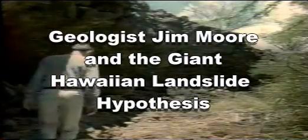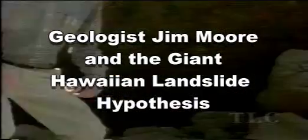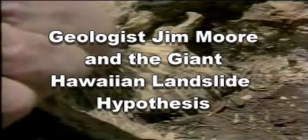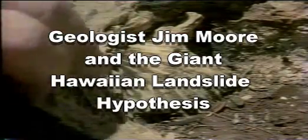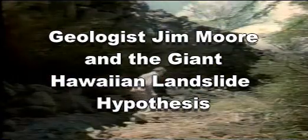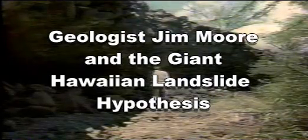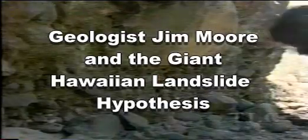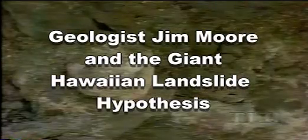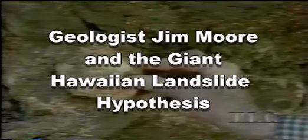High on the mountainside, volcanologist Jim Moore has found fragments of coral and seashells embedded in the rocks. The problem is, they are at heights of over 1,000 feet above sea level. That's almost as high as the Empire State Building. These boulders of lava came downhill from the old volcano, but they too are mixed with fragments of coral. The question for Moore was how they got uphill.